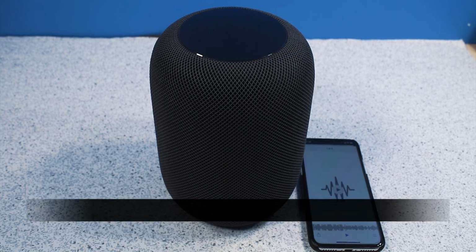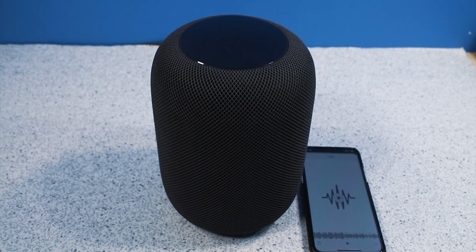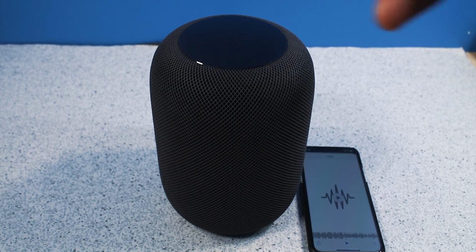Yeah, the sound is incredible. It's just amazing to me how the engineering team at Apple really optimized the HomePod's sound. There's no distortion. You don't hear anything popping and you have to turn it down. You can listen to a song at maximum volume without any kind of distortion, and that is incredible. The sound quality on the HomePod, especially for its size, is incredible.